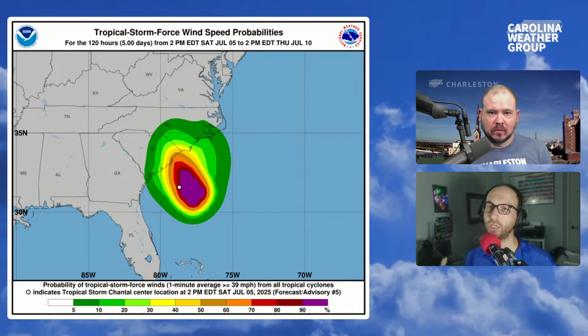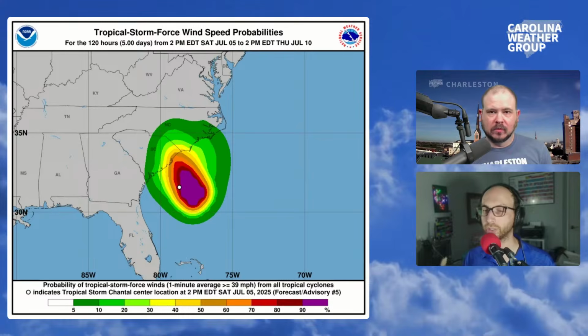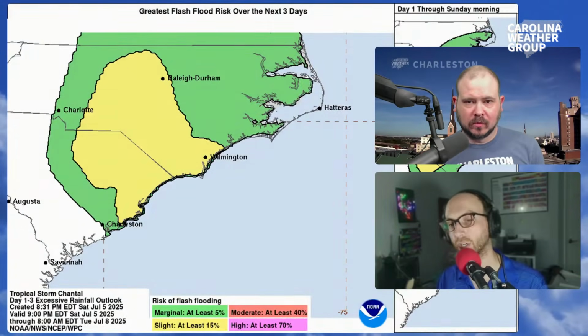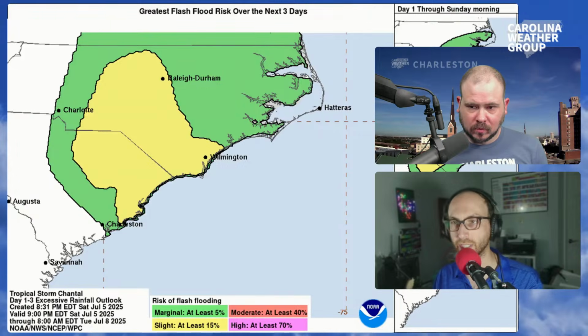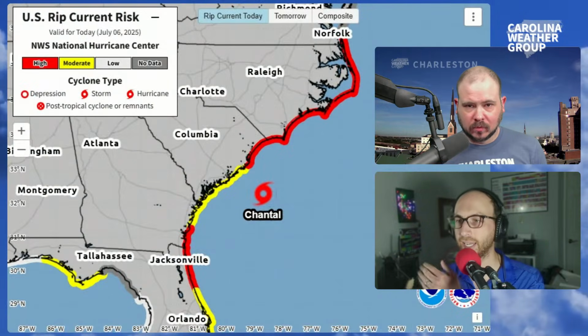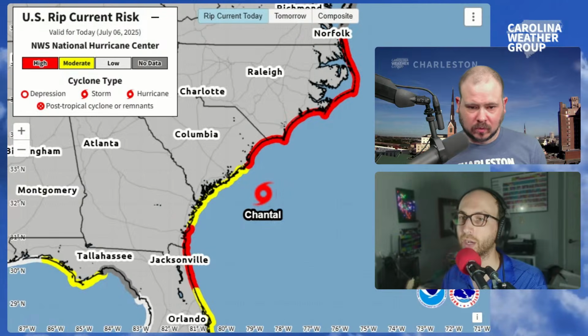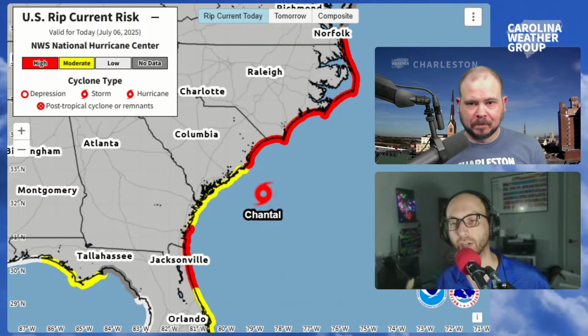As Jared mentioned, the storm is expected to weaken after making landfall, which we should say is expected during the overnight hours, so early on Sunday morning. But again, we don't want to let our guard down. Some of the biggest risks will be that flash flooding threat, which does extend all the way into central North Carolina and the sandhills of South Carolina. And again and again and again, rip currents. They are high along almost all of the North Carolina and South Carolina coast.